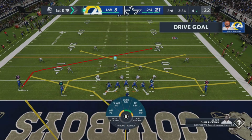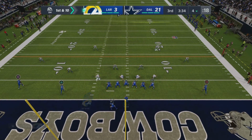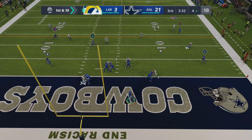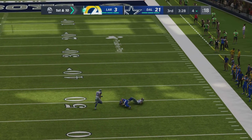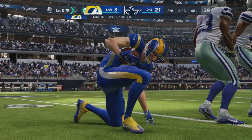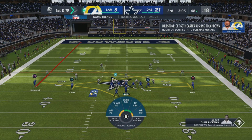After an excellent punt, this offense in a tough spot down inside their own 5. They'll look to throw here on first down. Going up top for Cup. And got his man, complete. A huge play that time for the Rams.